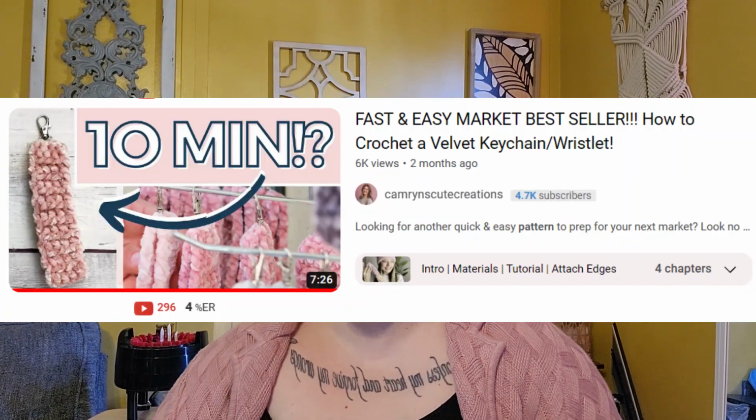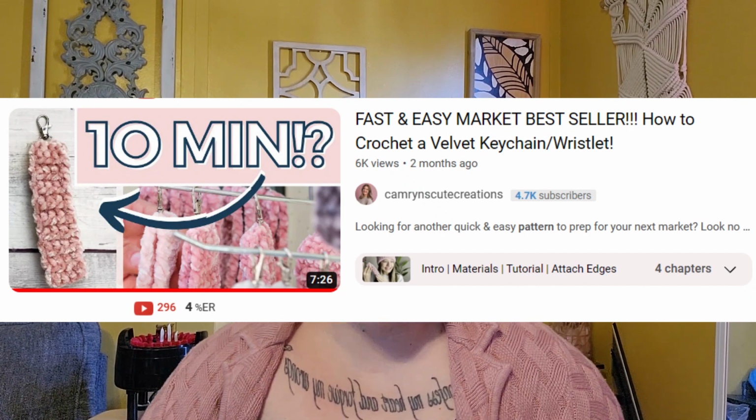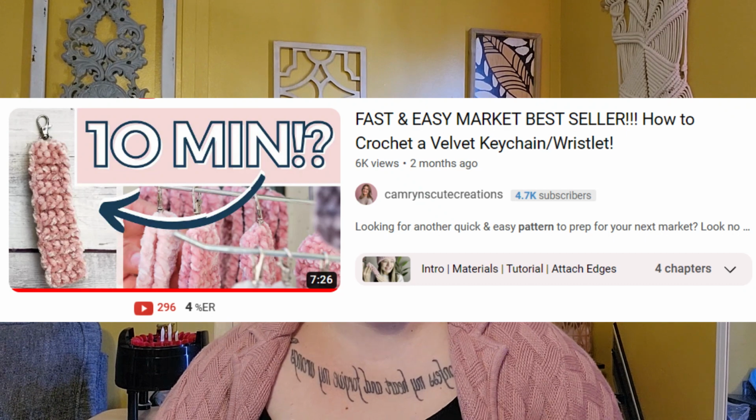And the last free pattern is from Cameron's Cute Creations on YouTube. That name's a mouthful. It's her wristlet keychain pattern. She says it works up in less than 10 minutes with the velvet yarn. I did not use velvet yarn, but it definitely worked up in less than an hour. And I like this little pattern, and I sell all my keychains for $15. So anything that you can make in less than an hour that you could sell for 15 bucks, I think is a win. So that is 15 crochet patterns to make and sell in under an hour.